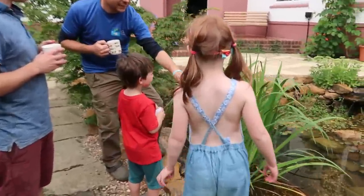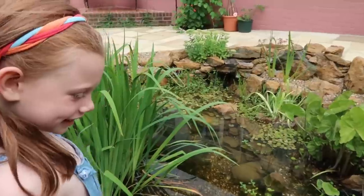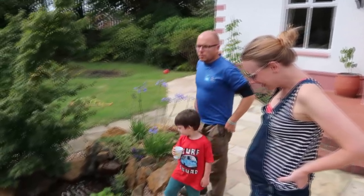It's like education at home, right? That's right. And where's the frogs? Hiding. So Mark, explain what you built here, buddy. We've got a custom wildlife pond.